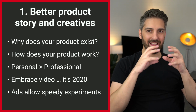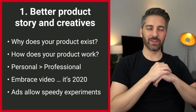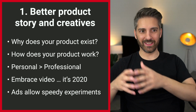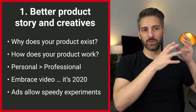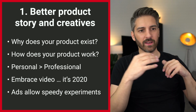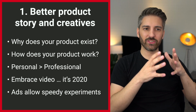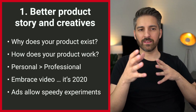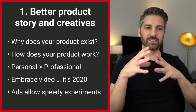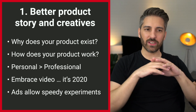And then you can use ads to verify that those creatives are actually better. Just because you now start using storytelling doesn't mean it's good already. Yeah, so you put it out there, you put it into ads where you are in control, where you can really decide, I want to show this to this audience, and if people react strangely to it, then you can take it offline. Yeah, so use ads for speedy experiments to validate what kind of creative are working better for you, and try a shit ton of creatives.